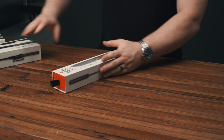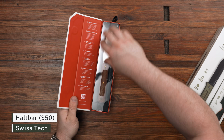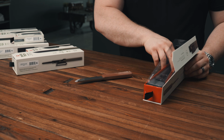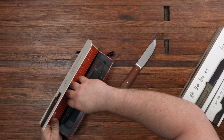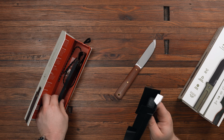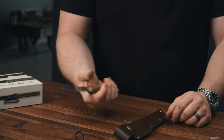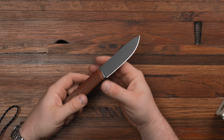Let's start with this one because I think this one's the coolest. This is a survival fixed blade called the Hulk Bar, and this one is the only one with VG10 steel. Ooh, that's got some heft to it. Somewhere down in here, there's a leather sheath, or so the box says. There we go. And a shoestring. Dude, it's got some meat to it. That is a thick, holy crap. That is a thick spine on this.